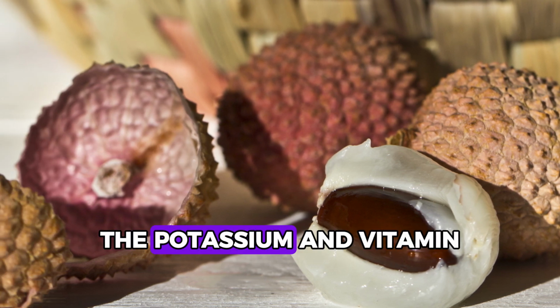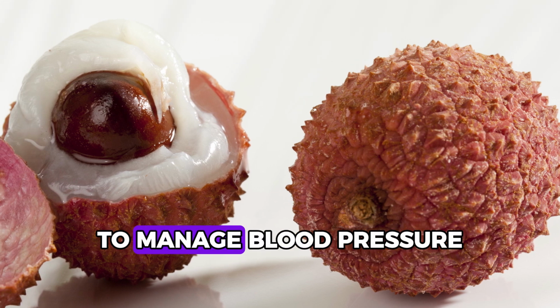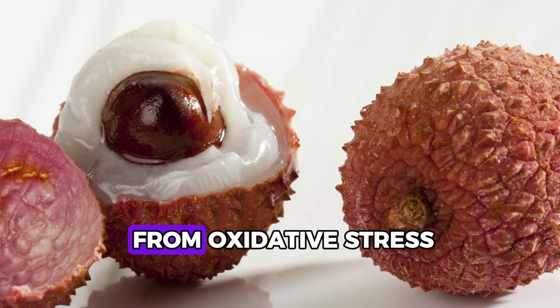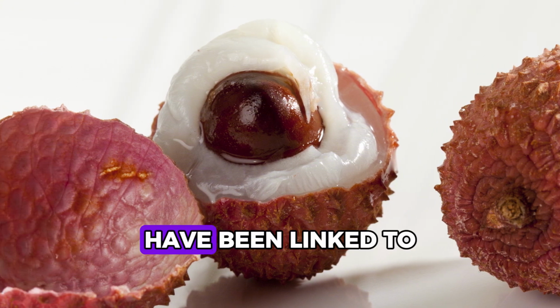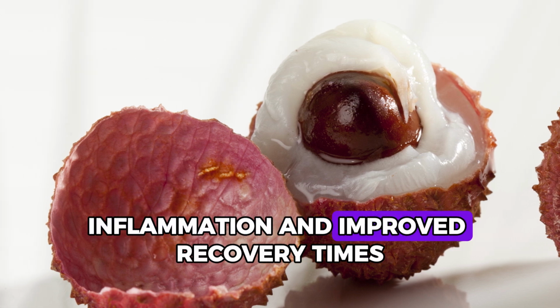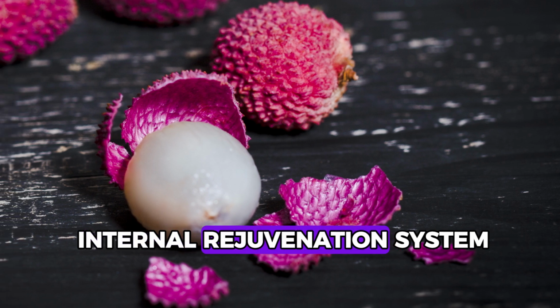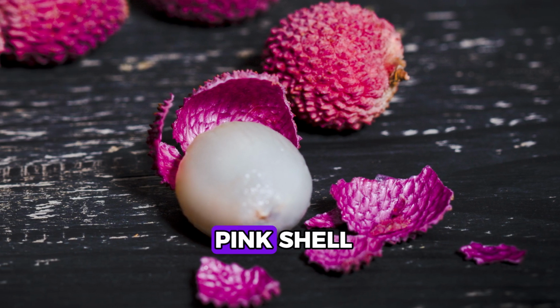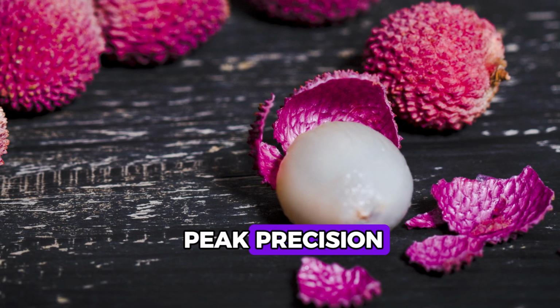For your heart, the potassium and vitamin C work in perfect harmony to manage blood pressure and protect your arteries from oxidative stress. Moreover, the unique enzymes in lychees have been linked to a reduction in post-exercise inflammation and improved recovery times. It is a complete internal rejuvenation system wrapped in a rough pink shell that keeps your body's internal systems running with peak precision.